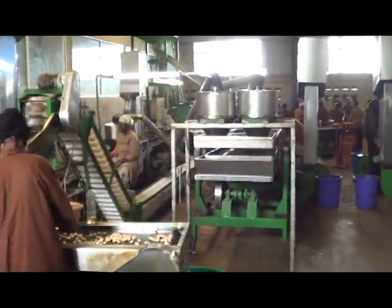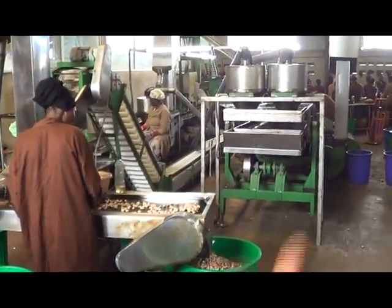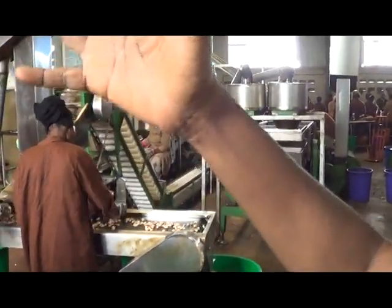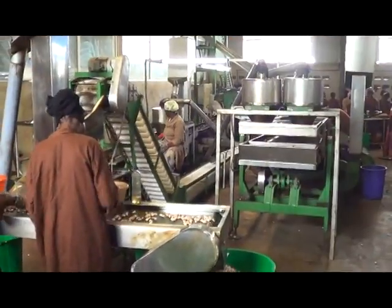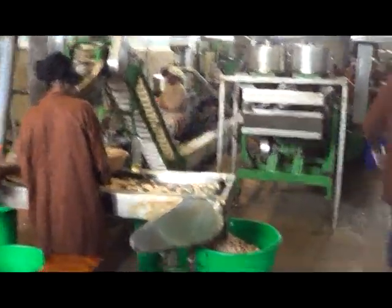The shelling section. This is shelling section. After this section, we go to peeling section. It's on the other side of our building. Let's go next.